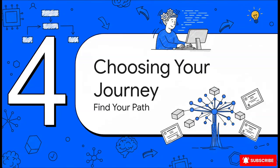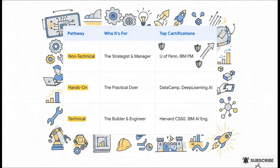So, we've covered 3 totally distinct journeys: the strategist, the doer, and the builder. The big question now is, which one of these paths is the right one for you? This little guide here breaks it down perfectly. If you see yourself as a strategist, a manager, then look toward Penn or that IBM Product Manager certificate. If you're a practical doer, DataCamp and deeplearning.ai are going to be your best friends. And if you're an aspiring builder or engineer, Harvard and the IBM Engineering Certificate are your launchpads. Just see which one of those descriptions really clicks with you.